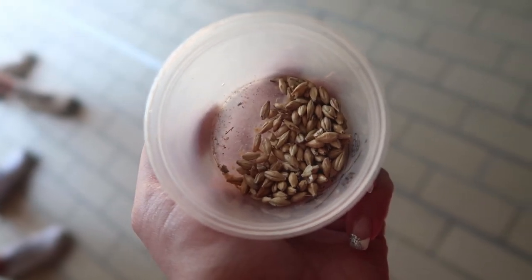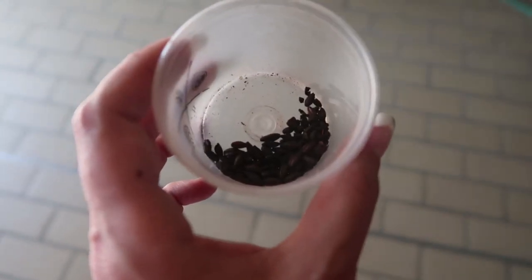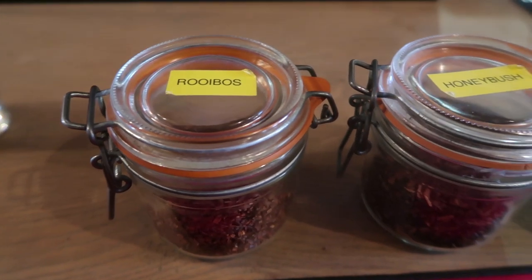The crystal malt has been roasted for longer than your pale malt, and it brings out that more caramelized flavor in the beer. You know your black malt, those dark-colored beers like stout or porter, where you get that coffee, dark chocolate flavor.